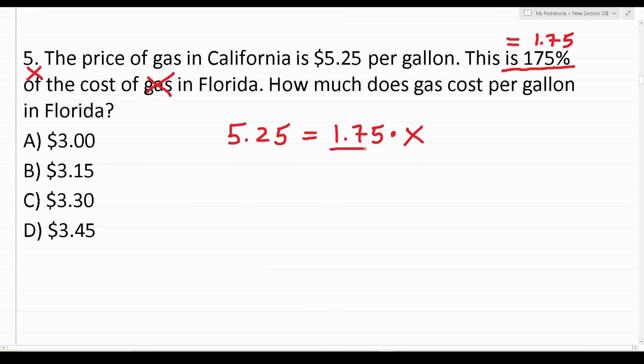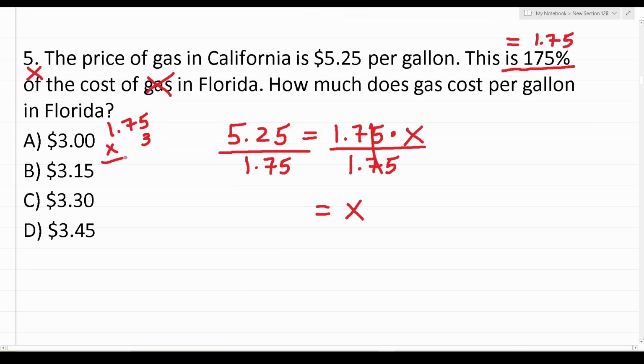So first things first, let's divide both sides by 1.75. This will cross out here, leaving you with just X on this side. And you might be able to do this one mentally, because let's think about it this way. What is 1.75 times 3? Again, we're multiplying a decimal by a whole number. So we're going to take the decimal and shift it 2 times to the right. This becomes 175 times 3. Once we work this out, we'll take our 2 decimals and shift them back to the left.